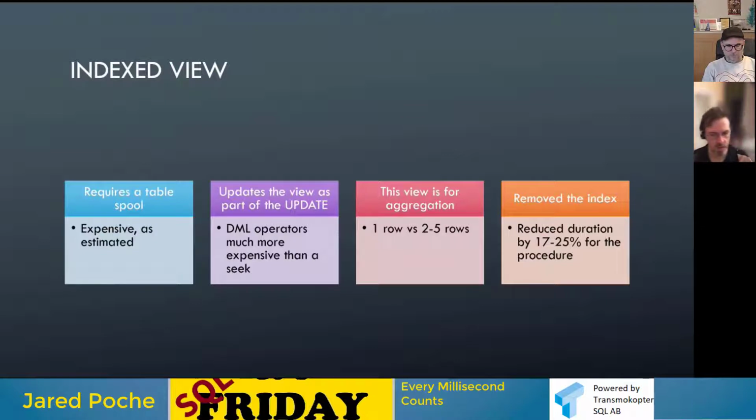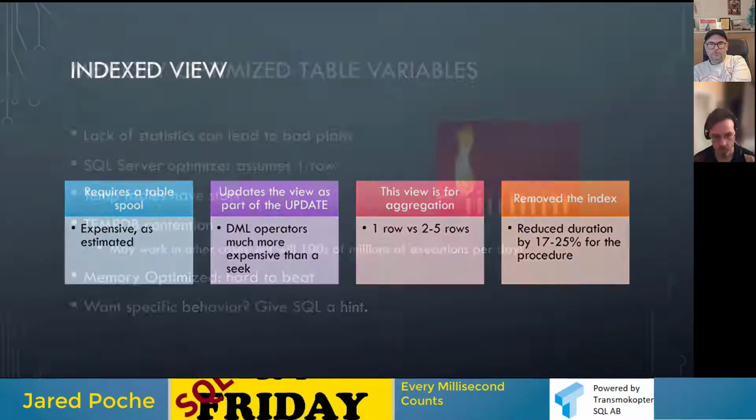And I didn't really have a frame of reference for how expensive this was or how much time we would save by removing the index on this view. But I did remove the index on this view, and we got back about 20% of the total runtime for the stored procedure. So mainly the update statement got less expensive and had less work to do because we didn't have the indexed view anymore. And what the exact number was depended on what day you measured it from and to, but I would say around 20% of our runtime was reduced just from that change.